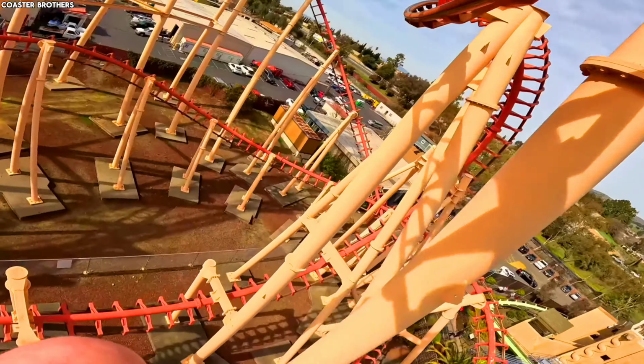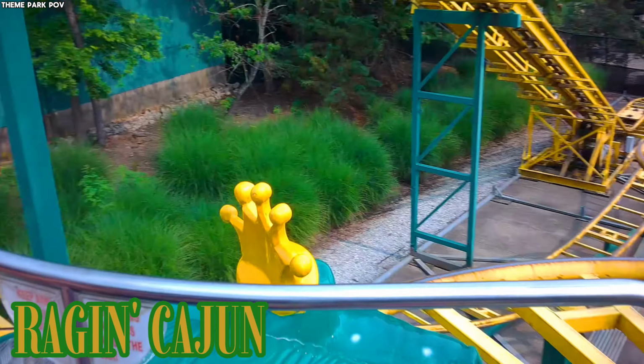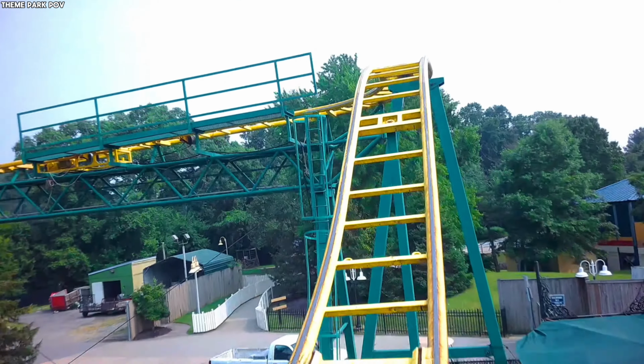So next up is Six Flags America's quote-unquote newest coaster. It is Raging Cajun. And in my vision for Raging Cajun, I see this one getting saved.